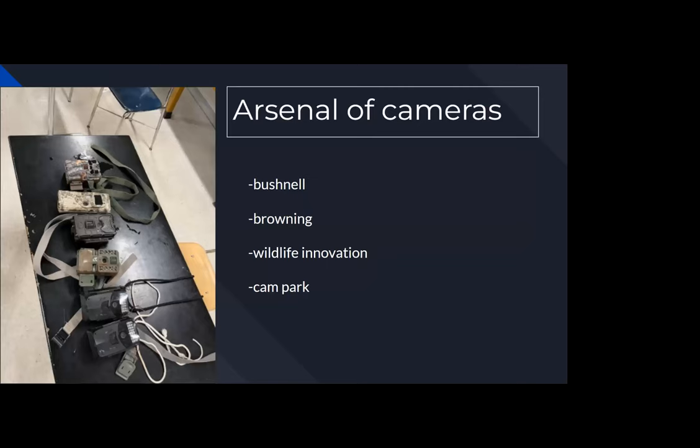All right, this is our arsenal of cameras. We had all sorts of cameras doing all sorts of different things, taking pictures, taking videos. We had Bushnell cameras, Browning cameras, Wildlife Innovation, and Campark.